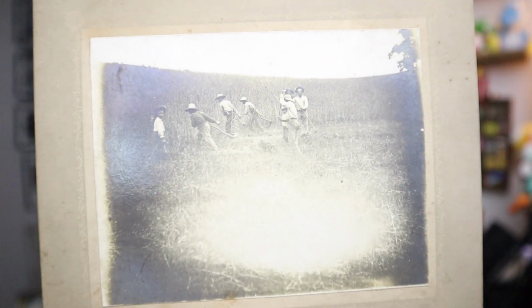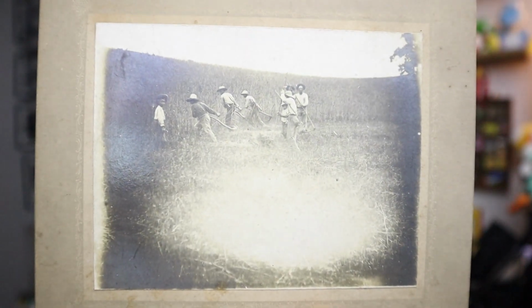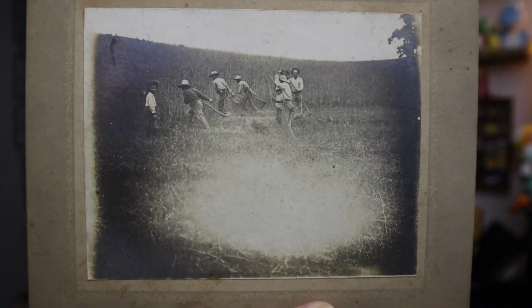So this, which just looks like a disaster. It's a bunch of men plowing a field, and I don't even know if that's a lens flare or just scratches. I think it's a lens flare. Action shots were hard to come by back in the day because you had a lot to set up to take this picture. So $10 plus shipping though for that.